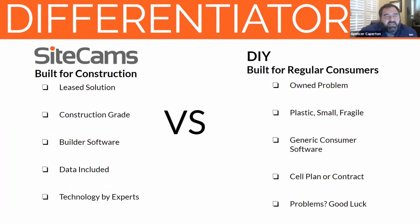Some of the big ways that we try to be different and really just be an easy solution for the builders is everything that we do is based on feedback from builders. So we're a subscription-based lease solution. So we bill monthly, just like your roll-off dumpster, your porta potty, your fence, all that. We just want to fit right into the way you do business.